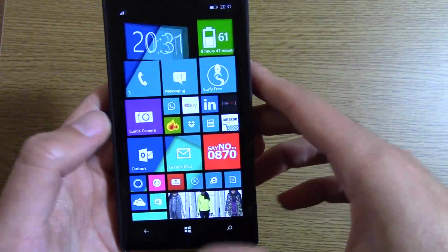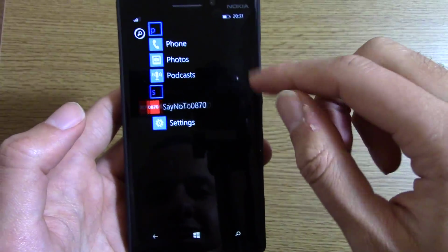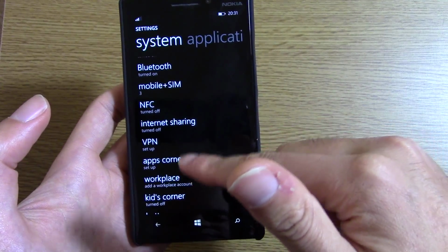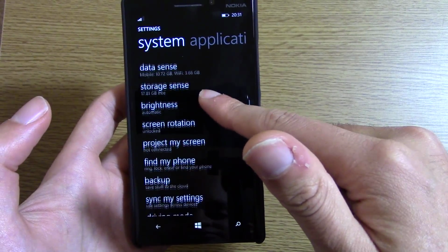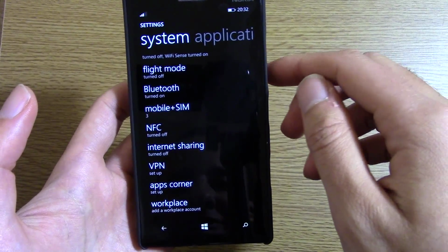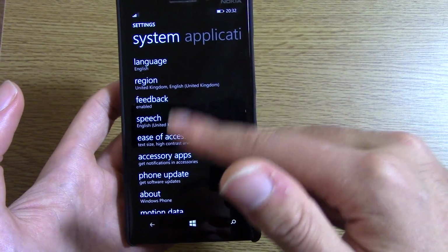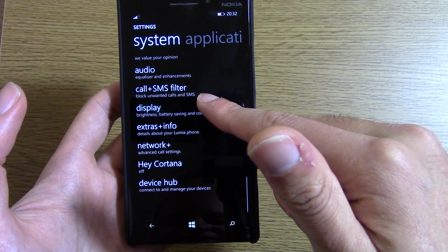And then obviously there's the quite standard stuff in regards to the settings, such as making sure for example your NFC is turned off. You don't need to be using that if you're not doing anything with it. Make sure your Bluetooth is turned off as well. Personally, I leave Bluetooth on because I like to connect to some Bluetooth devices here and there, but if you do want the maximum battery life, I'd recommend you get that off. I think that's probably the main things in regards to the settings.